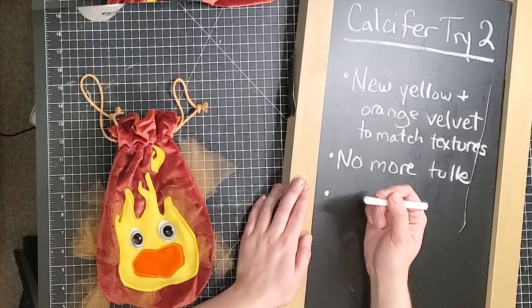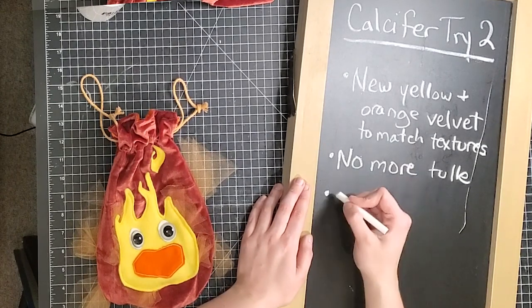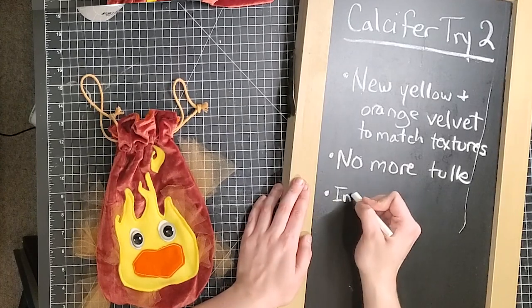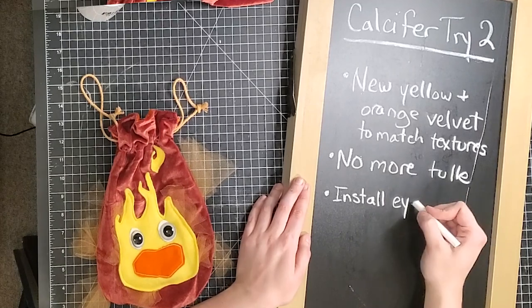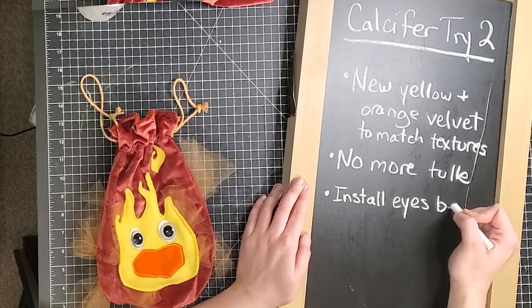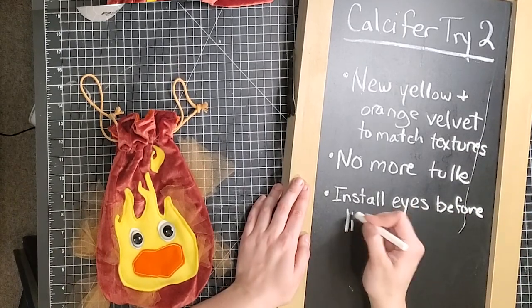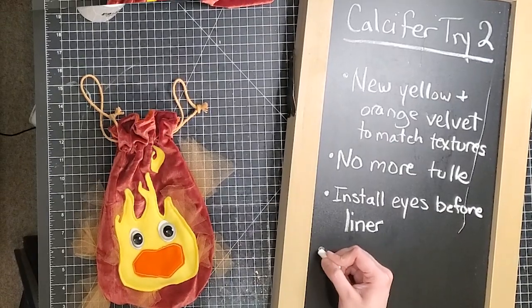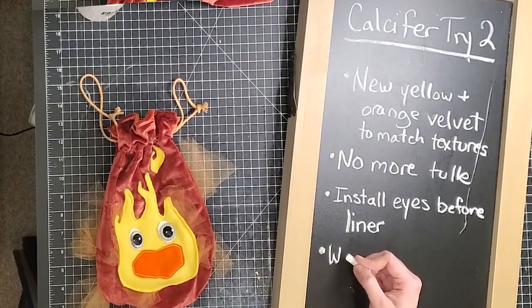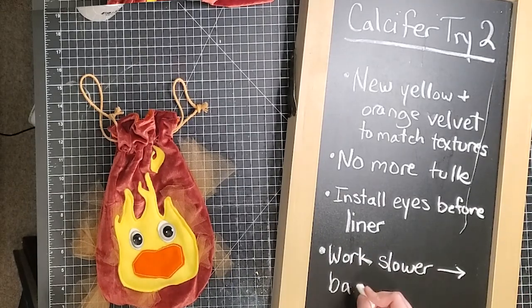Number three was something that I wanted to do on try two of Calcifer, and that is installing the safety eyes before I did the finishing stitches on the bag, because on Calcifer try one, the posts behind his eyes were poking out into the inside of the bag. But if I just planned ahead a little bit better, I could install the eyes so that the post is in between the body and the lining of the bag, and you don't have to come in direct contact with that eyeball.